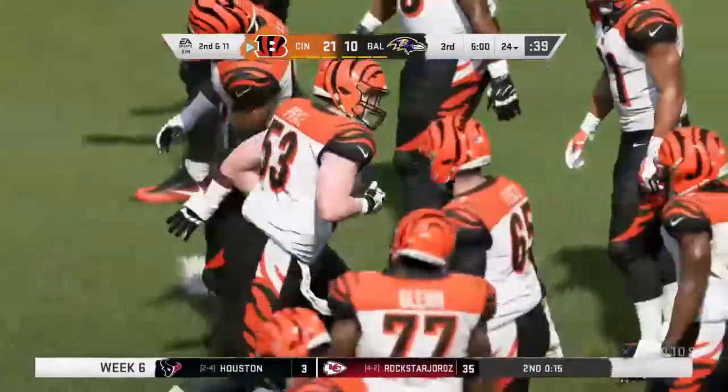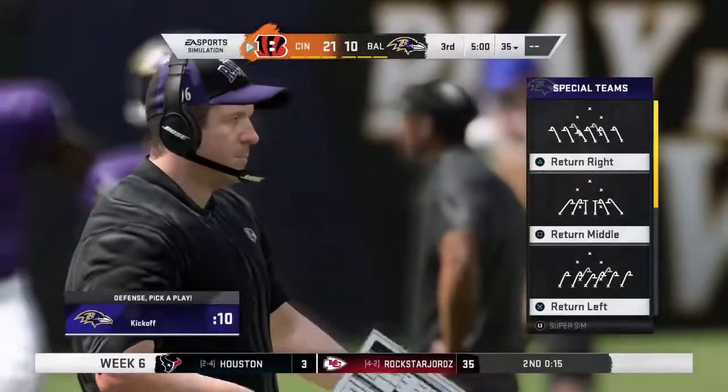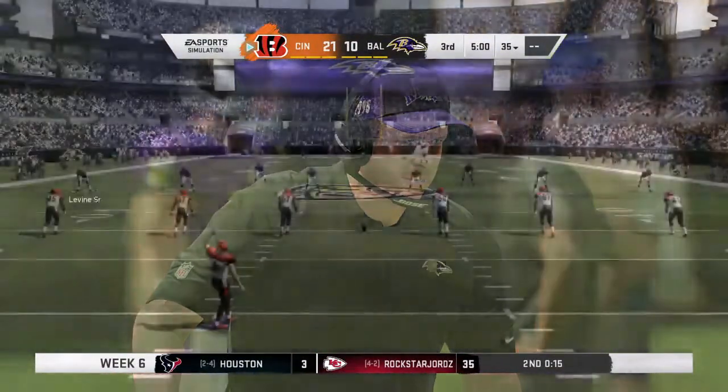That's what you usually run in this situation. Or go four verticals because why not? Because you're feeling it, right? You're just feeling it. There you have it. Halftime quickly over. Third quarter, here we go.